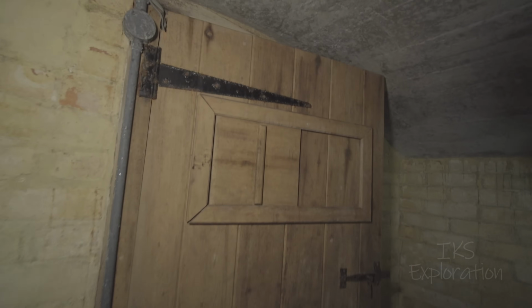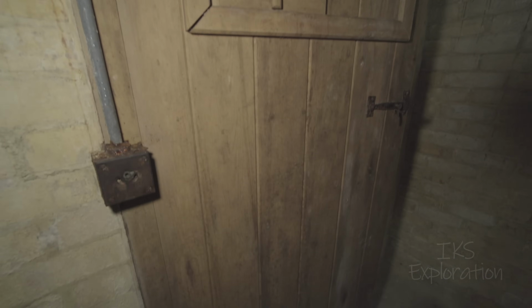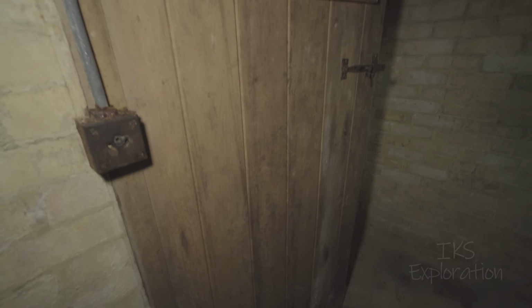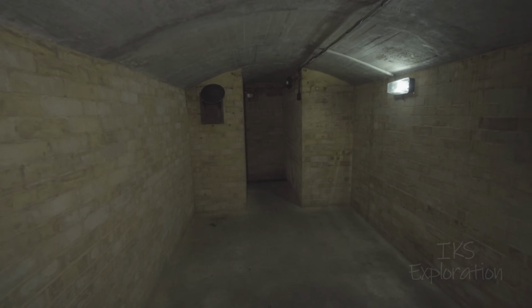Yeah, that's great. In great condition on the door. Can't believe that. Really is. It's one of the best preserved places of this age that we've been. Yeah. There's no graffiti, you see. None of those sort of things.